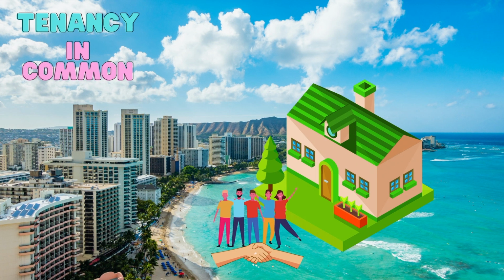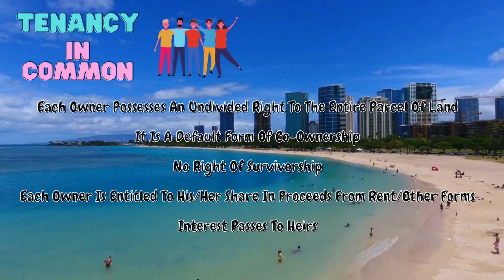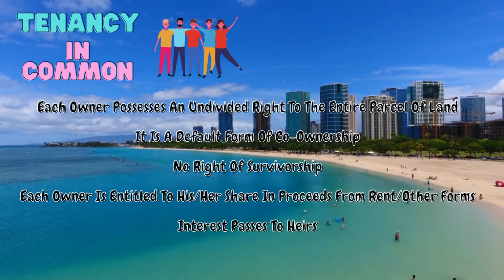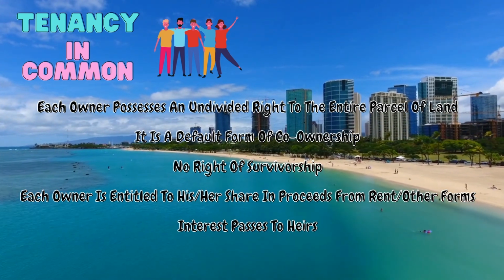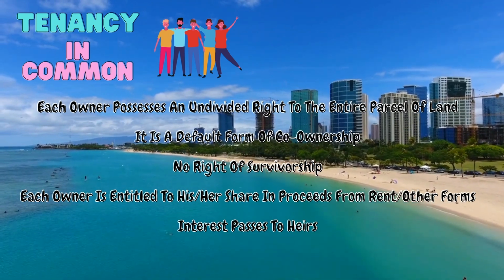Tenancy in common, on the other hand, allows for percentage-based ownership, also meaning that upon the death of an owner, the assets don't automatically go over to the surviving partner, but instead this allows the assets to get distributed as stipulated in a will.